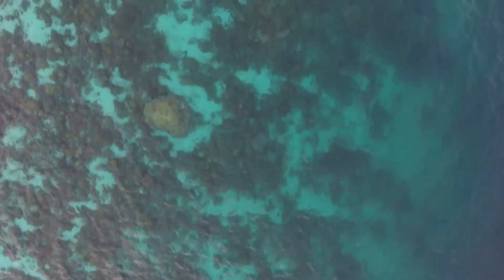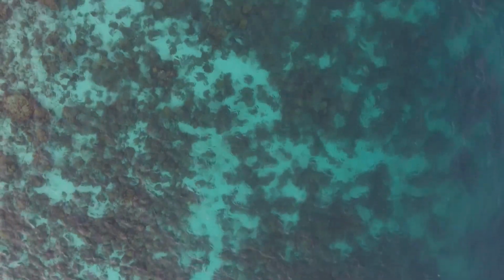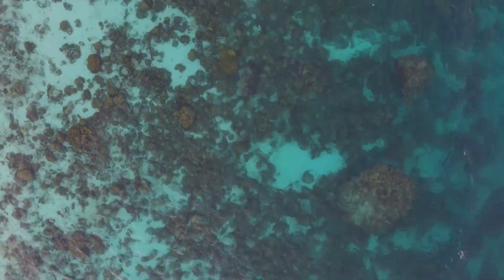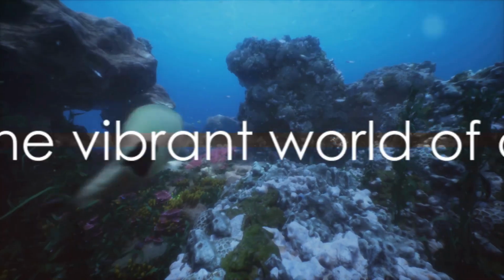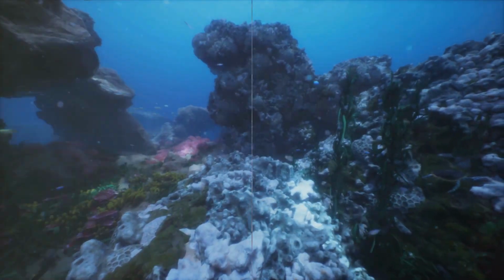Coral reefs are a riot of colors, teeming with life and vibrancy. From fiery reds to cool blues, sunny yellows to deep purples, they're a kaleidoscope of hues that put even the most vibrant terrestrial rainbows to shame. So next time you think of a rainbow, remember there's a much more vibrant one beneath the ocean.